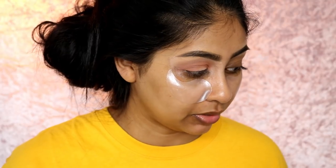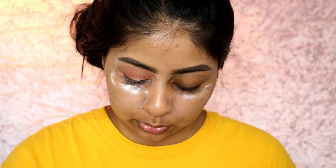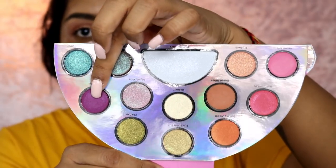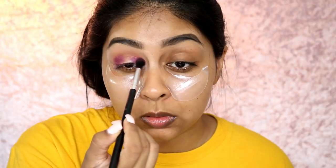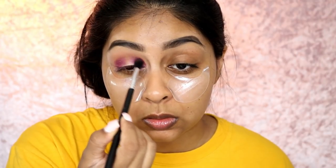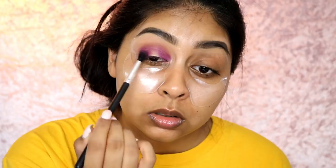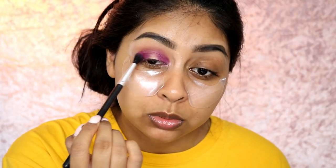After that, I'm going to take some of the beautiful purple in here, which is also matte. It's called Fantasy. Fantasy, which is right here. That's a cool purple. It's a very vibrant purple.